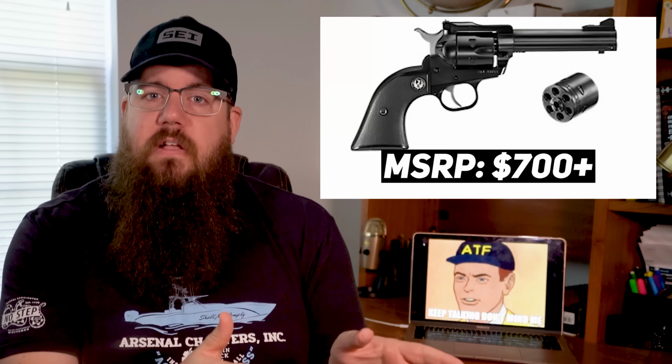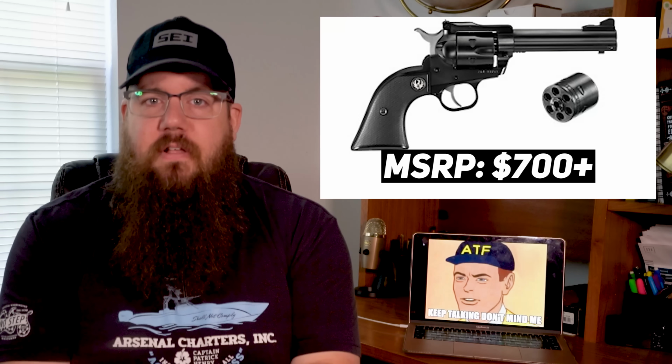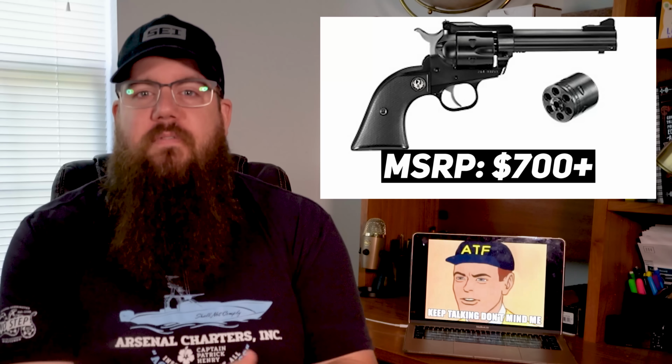Compare that to the Ruger Single-Six, which is only single action and only has 6 rounds in a cylinder and retails for over $700. That's more than double. And this Sidekick starts to look pretty rad. Curious to hear if you guys like this one.